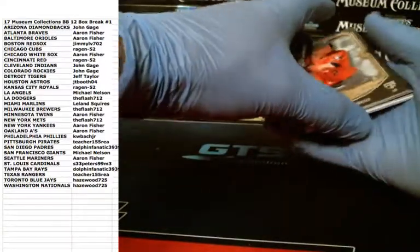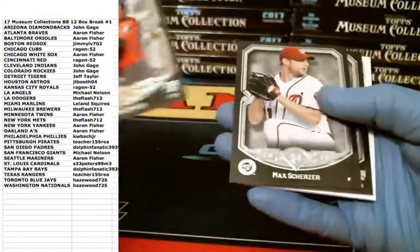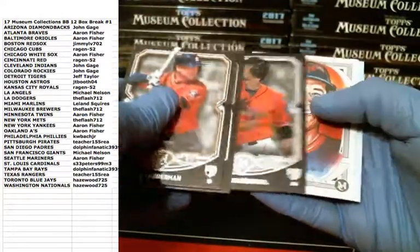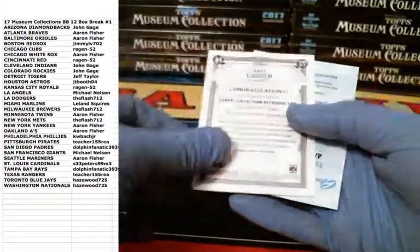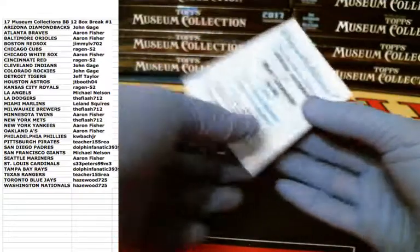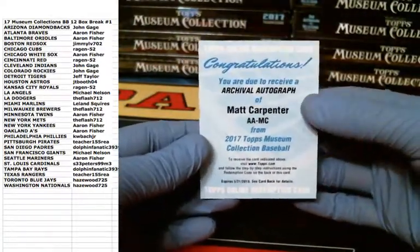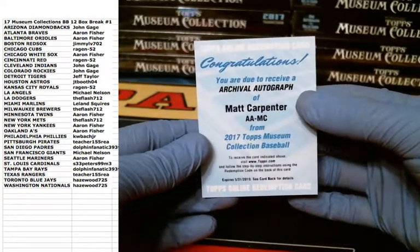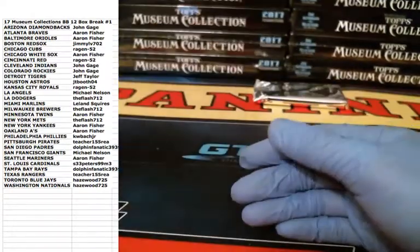We have a redemption. Alex Bregman, Astros, Max Scherzer, Nationals, Guerrero, Astros. Who's this? Gary Carter to the Mets. And redemption is Archival autograph of Matt Carpenter. And that is a Cardinal hit going out to S33 Peters 99M3. Cardinals are on the board.